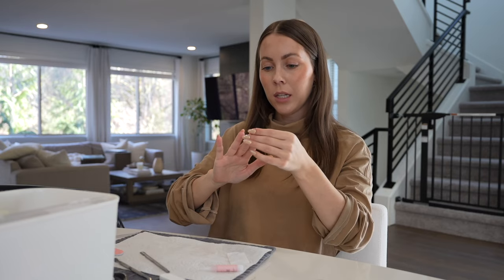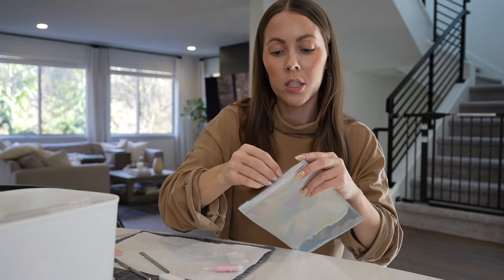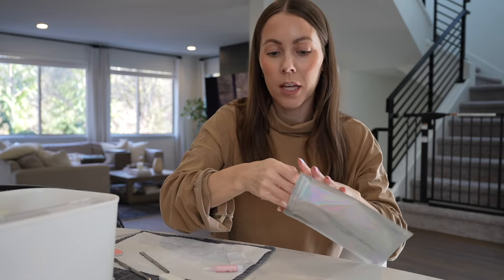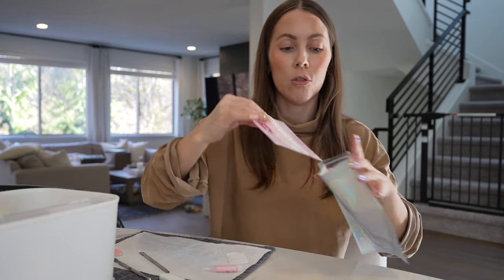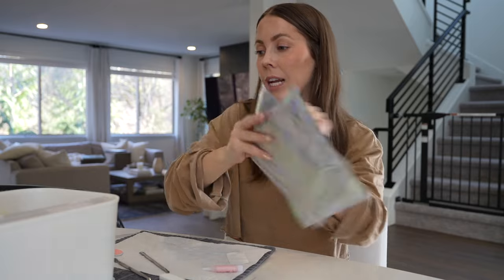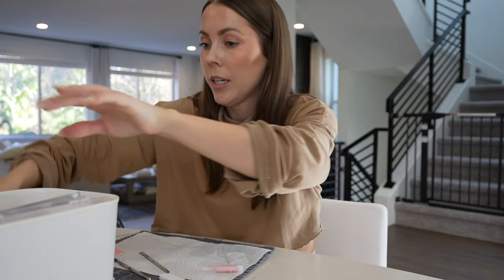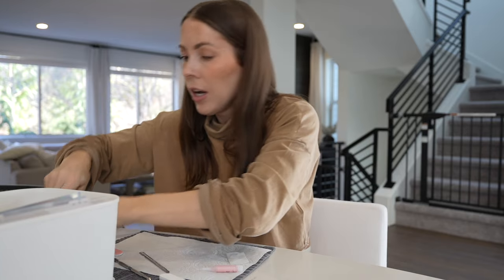Took like 20 minutes. So now, it's usually better to apply the nails at night than during the day, because you want to go a minimum of 1 to 2 hours without getting your hands wet. So shower, washing your hands, anything like that. And they recommend night because you're obviously going about 7-8 hours without any water exposure at all, which is even better than a couple of hours naturally.